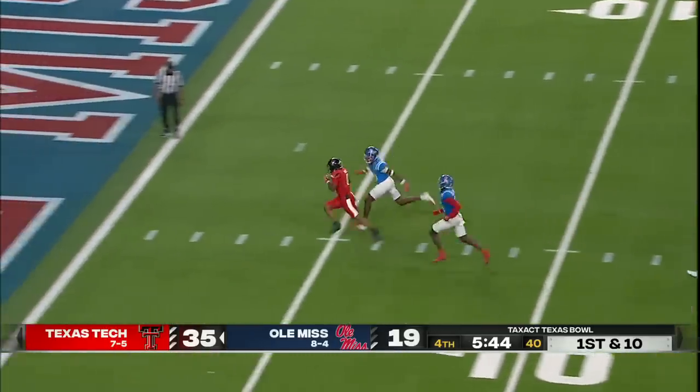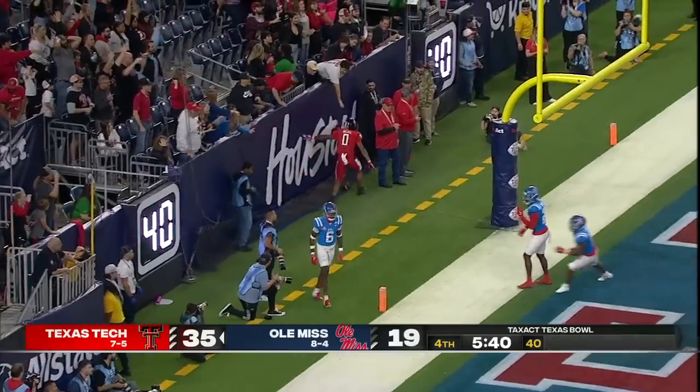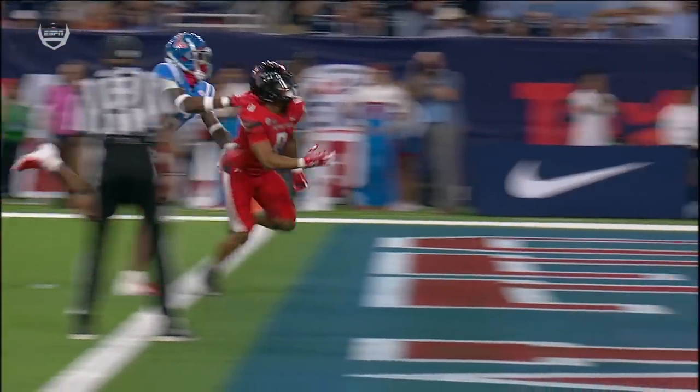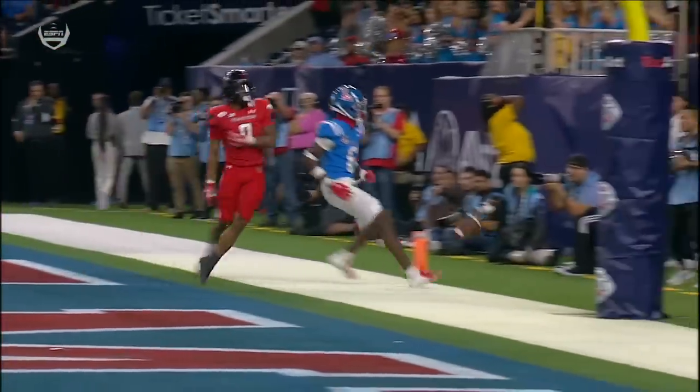Look at this. Punishing run. Cameron Valdez. Pass. Well, the ball came out. This is where you got to make sure the ball is in the field of play. There's no doubt. Then it went into and through the end zone and over the end line. Result of the play is a touchback. First down.